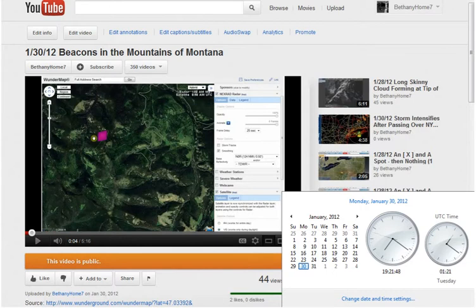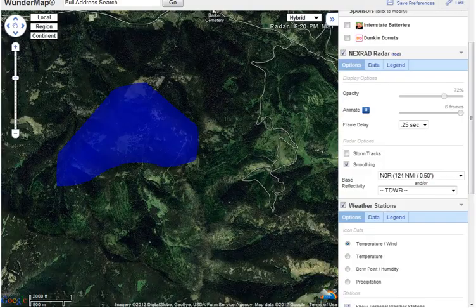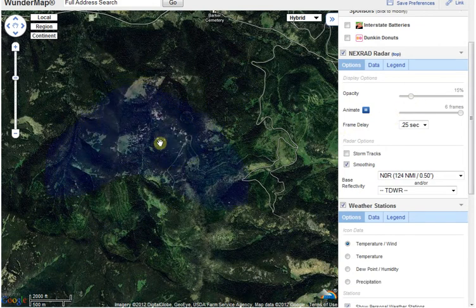Central Standard Time. Last night or early this morning I made a video called Beacons in the Mountains of Montana, and I wanted to show you that once again we have beacons showing up here on Wonder Map, only it's a little bit different configuration. Let me make it a little bit less opaque.